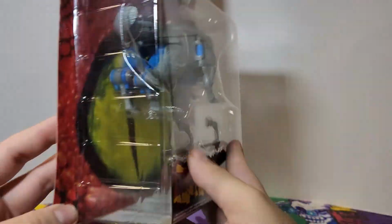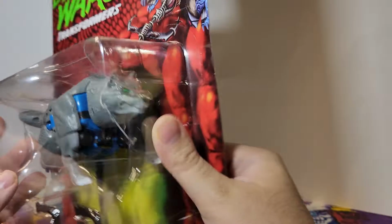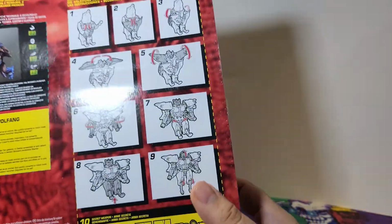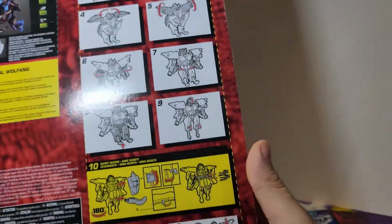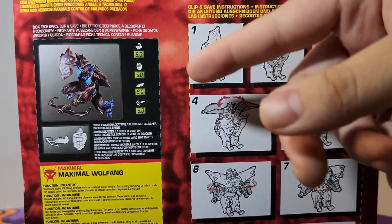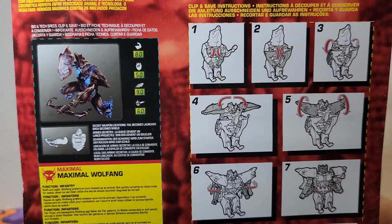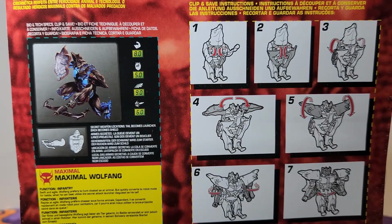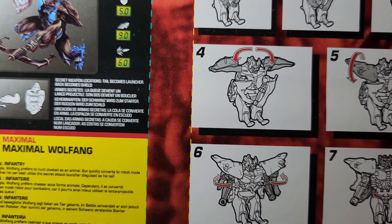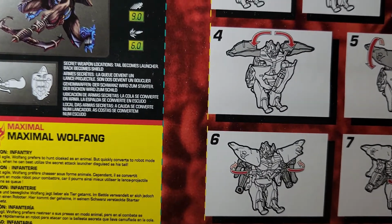So I'm just going to show off the box real quick. Side, top. Well, I already showed the top, the messed up cardboard. Show the other side. See the little cute wolf's face. And then the back. Here's a little guide on how to transform him, which is pretty cool. Here's a little description of him. His stats. He's got 8 in strength, 5 in... Is that defense? I don't know. 9 in speed, 6 in accuracy, I'm assuming.